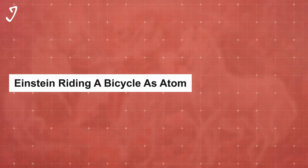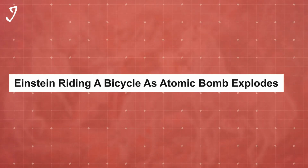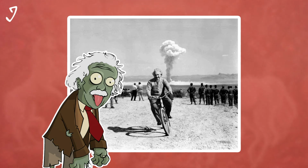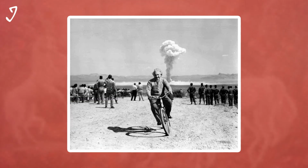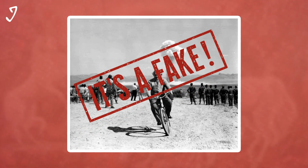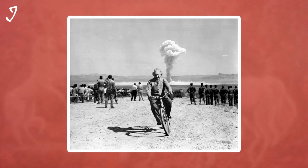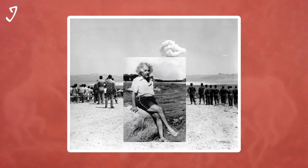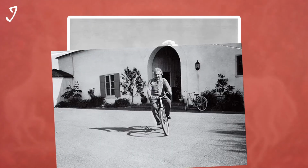Einstein riding a bicycle as the atomic bomb explodes. Other than playing the violin, Einstein's favorite hobbies were coming back from the dead, riding his bike, and taking badass images with atomic bombs in the background. It's getting boring to state it, but as you guessed, it's fake. This photograph of the explosion was taken 7 years after Einstein's death, and Einstein's image was taken from one of the most iconic pictures he ever took. Oh no, not this one. Yep, this one.